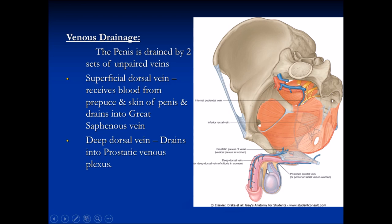But the deep dorsal vein, which you can see here, mainly drains into the prostatic venous plexus, which is around the prostate. So this is the deep dorsal vein of penis.